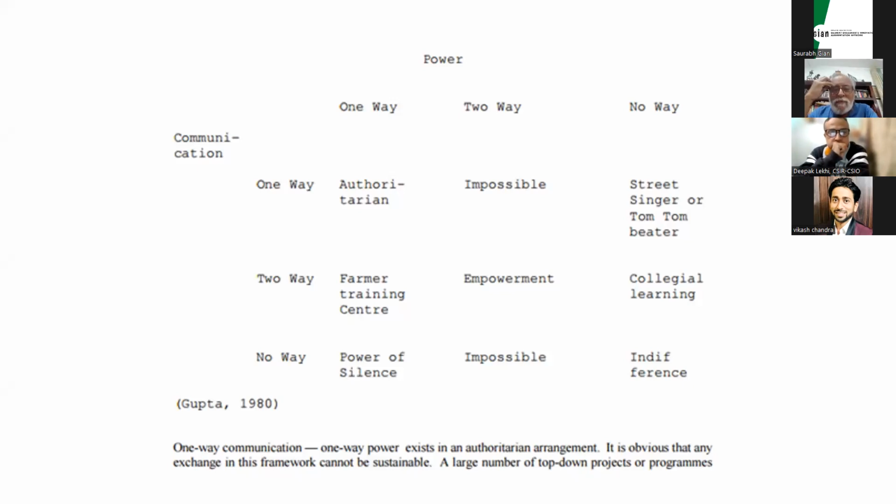If there is no power either way, but there is one-way communication, these are the tom-tom beater or street singer. They are communicating a message, but they can't change the message. They have no power to modify the content, or they don't have the choice of delivering it to some and not delivering to others. They're supposed to tell this to everyone in the village. They will tell everybody in the village or the society, wherever they are. So you have a model where you have no power, but you have to communicate.